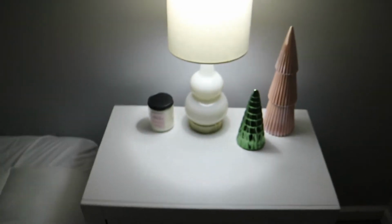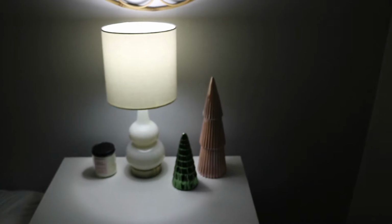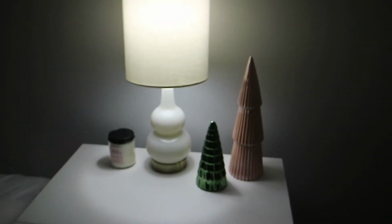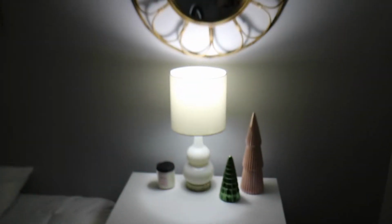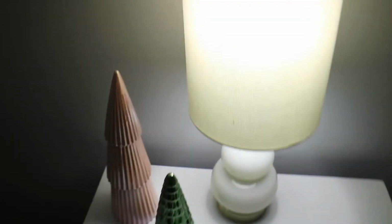So starting with our side tables, I had bought these two trees at a Home Goods a while before Christmas and kind of just set them up because I thought it went nicely with the pink in the picture above our bed. And I love the green. I always have to have green for Christmas. So this is just our side tables. They each match, so this is Josh's side. But yeah, I just think that's really cute.